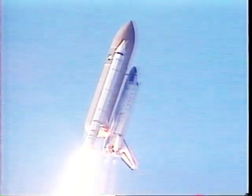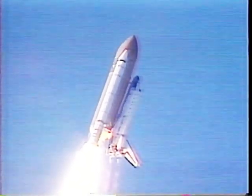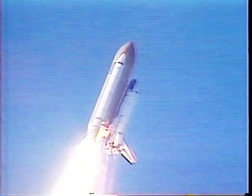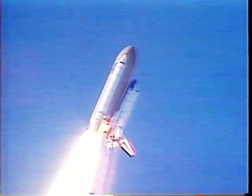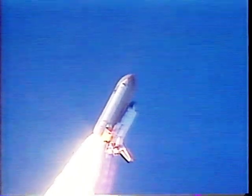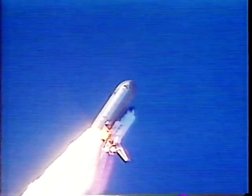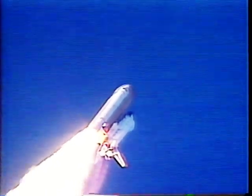This is Mission Control Houston. Again, you're watching the initiation of our launch replays of this afternoon's launch by Atlantis that occurred about 17 minutes ago. Atlantis launching on time from Launch Pad 39B at the Kennedy Space Center at 2:46 p.m. Central Time, 3:46 p.m. Eastern Time.